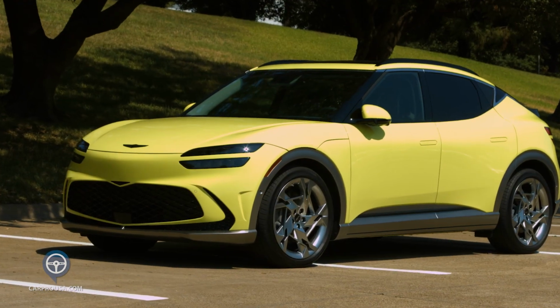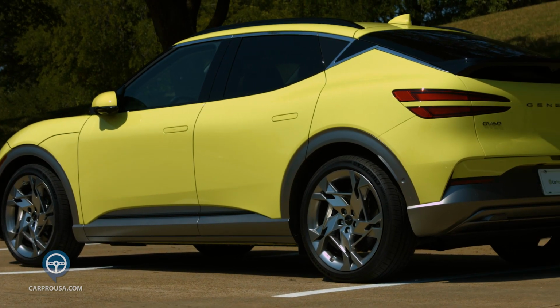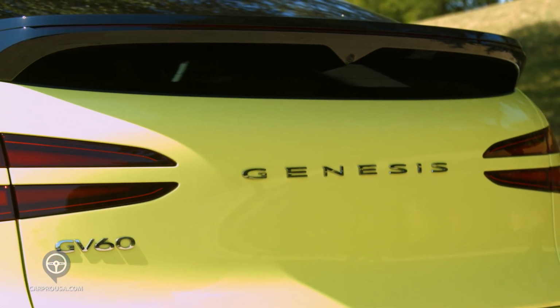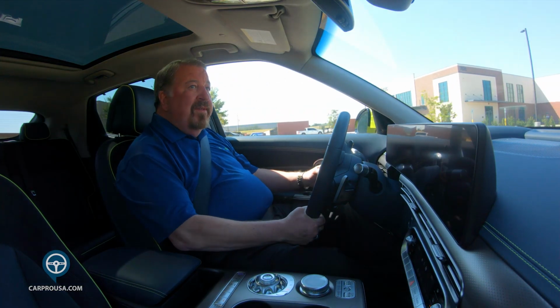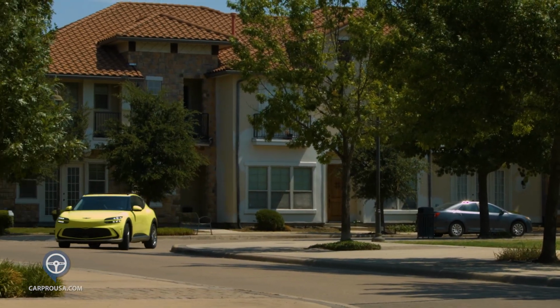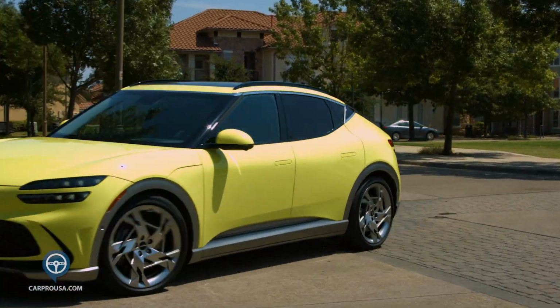The 21-inch wheels look terrific, the modern headlights and taillights look fantastic, and there is a large rear spoiler that you can see through from the rearview mirror. The GV60 is all-wheel drive and is powered by a 160 kilowatt motor in the front and another 160 kilowatt motor in the back, driving the rear wheels. They're powered by a 77.4 kilowatt battery that puts out 429 horses. To get that kind of horsepower, you have to get the performance model, which is what I'm reviewing.